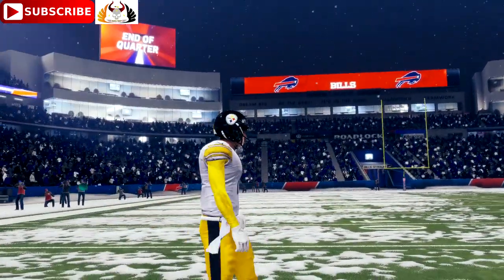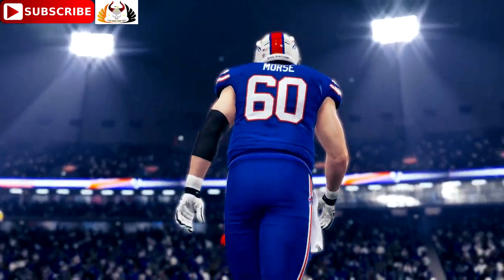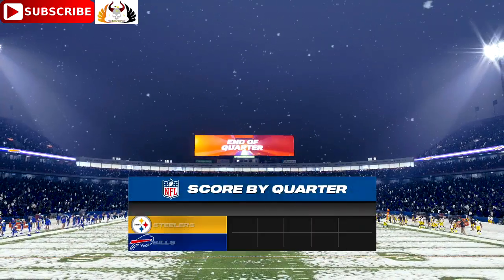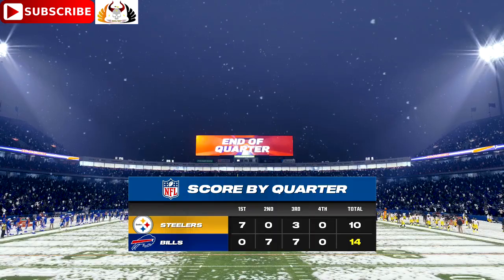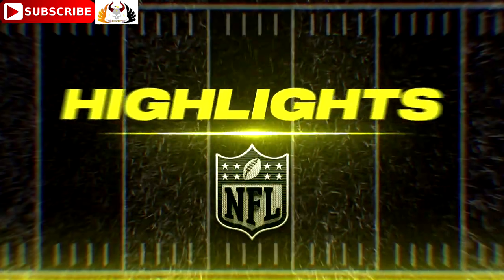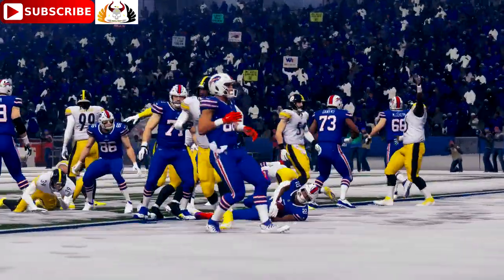Everyone wants to pitch a shutout for the entire game, but when you throw one in the 4th quarter, that tells everyone that you're getting stronger. And dominance is starting to take over, right? The way that you close, the way that you finish, that gets preached to you from the time you're playing Little League football all the way up through. And they closed them out with a big-time performance down the stretch.